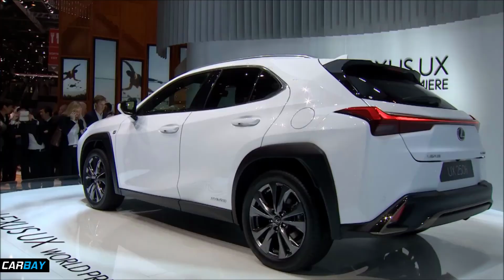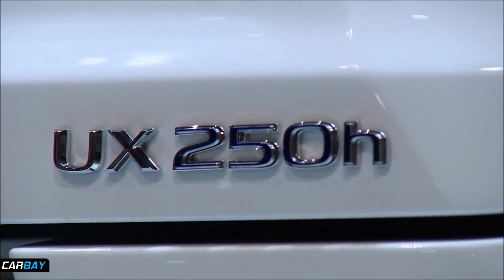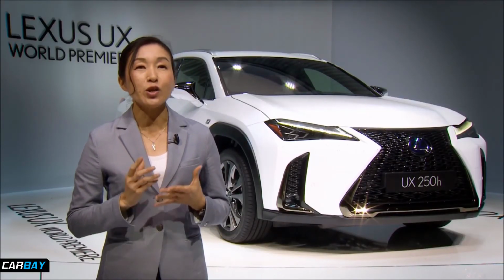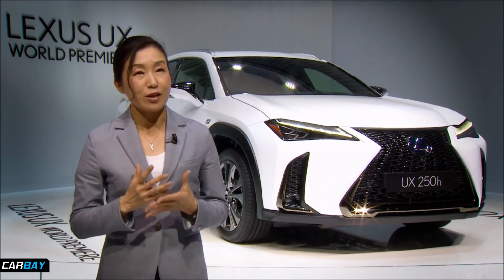I want to push those people who are trying to enter a new world to start something new. So I want this vehicle to be a cue for the customers' lifestyle change.